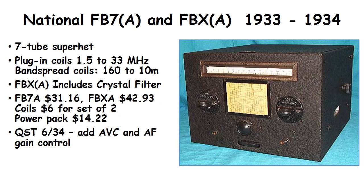Here's the National competition for the Comet Pro, the FB7 and the FBX receivers. National had previously come out with a very expensive AGS receiver, which was for aircraft ground service. And this was sort of a scaled-down version of the AGS. As you can see, it has two plug-in coils that plug into the front panel.